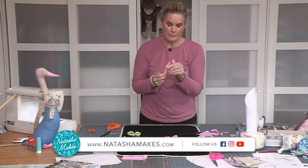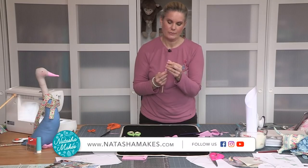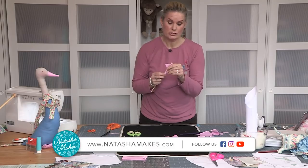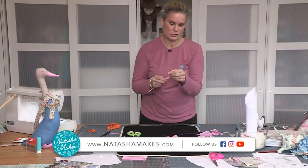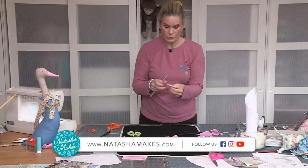Now, this pink fabric, you will get proper Tilda stuff. This isn't, so I'm being really, really careful because it is a slightly lighter fabric, but you'll get proper Tilda stuff, so you'll be fine. But just go easy on those seams. If you've decreased your stitch length to 1.6 or 1.8, something like that, then you're less likely to put your pokey tools through.